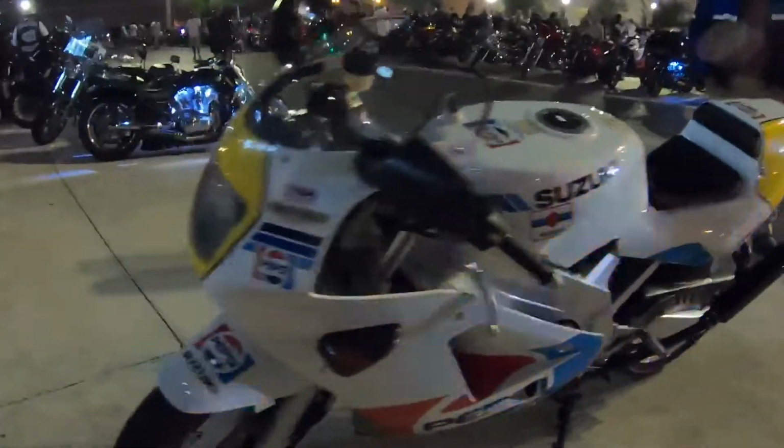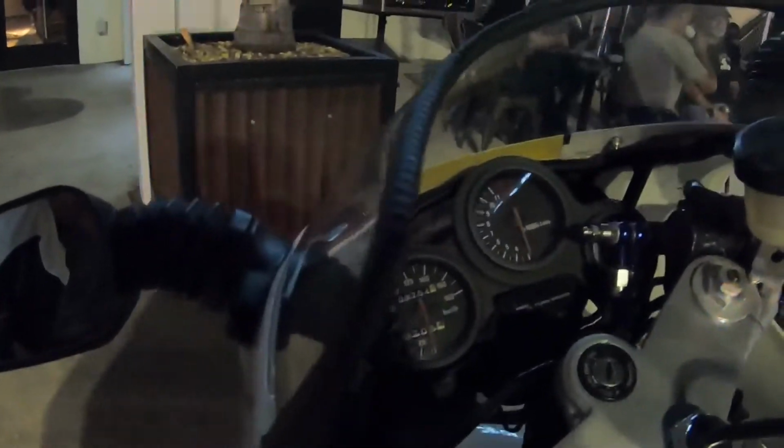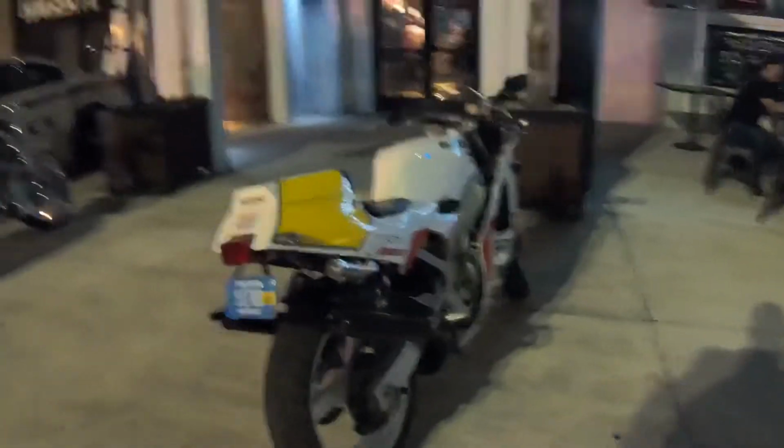Wow, that is literally in mint condition. And I'm sure it doesn't have a lot of miles either, they usually don't. It has 9,754 kilometers. And this thing revs all the way up to 11,500 RPM. Nice. That's beautiful.